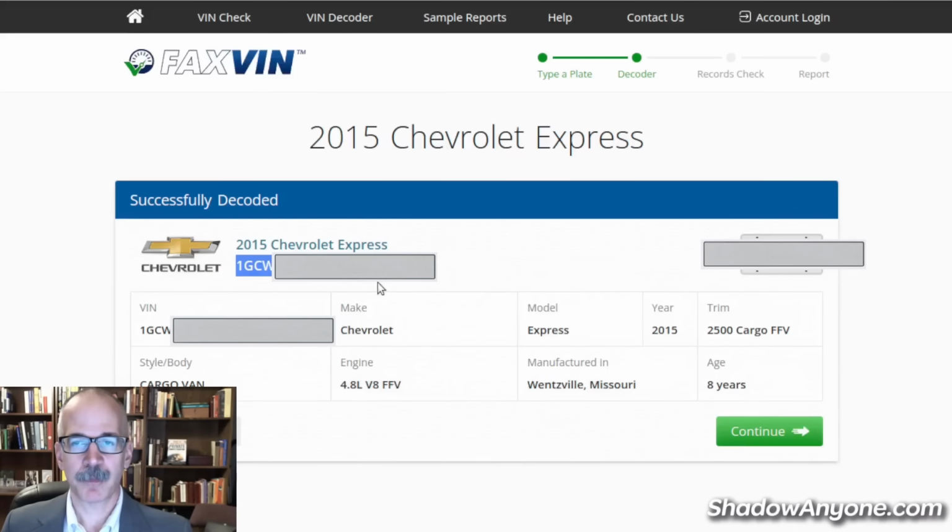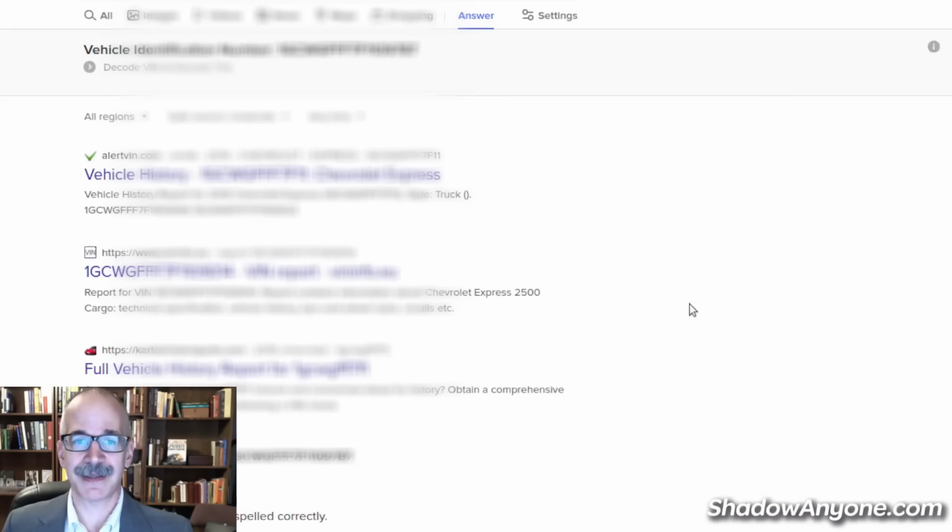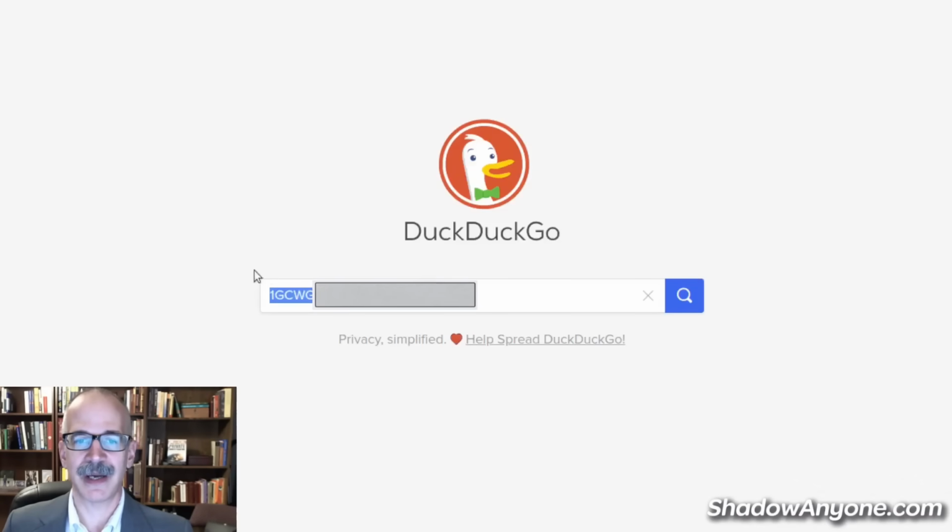Just copy. Go back to our favorite search engine. You can search just by the VIN, and on some search engines you might get a result. In this case, none of these is right. I get 3 results, similar vehicle, different VINs, nothing helpful. On a rare occasion, a search engine will give you a hit on your VIN. It's kind of a waste of time. I normally don't do it. I just wanted to show you.